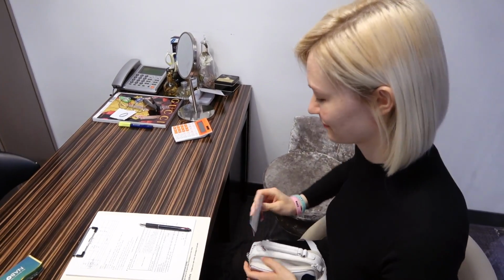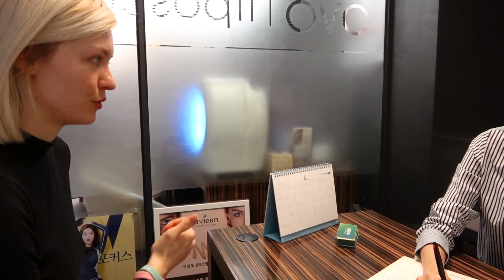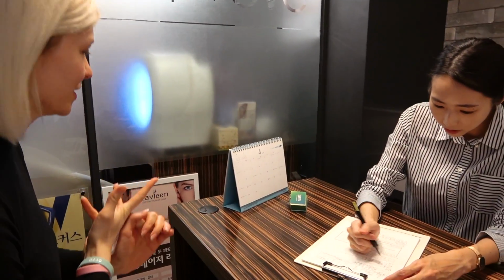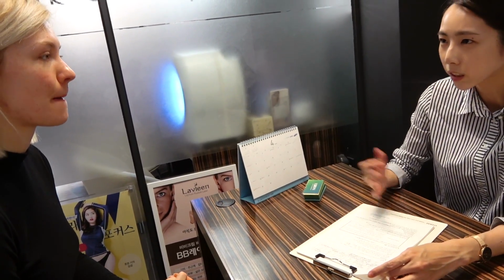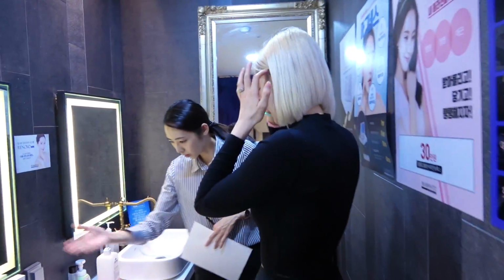First I needed to fill out a form with my personal information, and after that I was asked a few things. Pores, redness, very dry. Have you got any laser treatment or even facial before? Yes, I got acid treatments in Germany. Like chemical peeling? Yeah. Afterwards I had to wash my face to prepare for the skin analyzation.